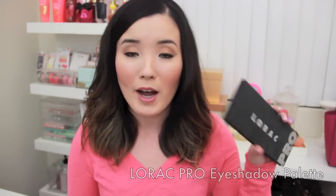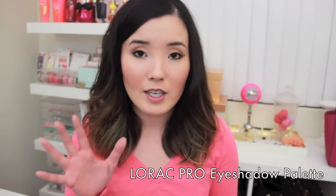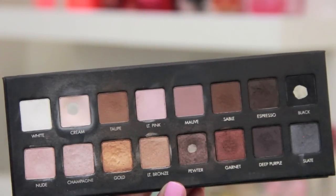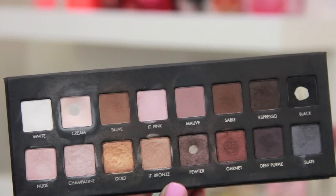This next one is not going to be a surprise to some of you who know me well, and this is the LORAC Pro Eyeshadow Palette. This is my favorite eyeshadow palette of all time. It has trumped my Naked palette from Urban Decay, and I just love that I can get so many different looks with this. I used it today for a very light, neutral look.